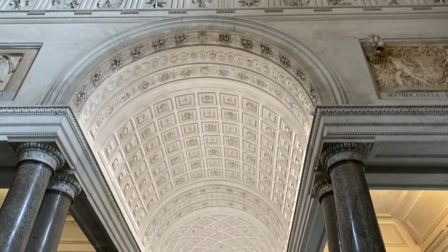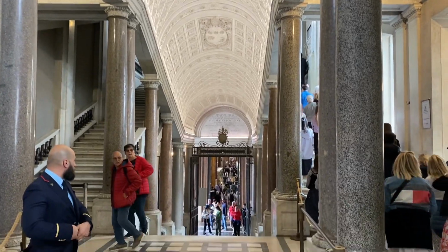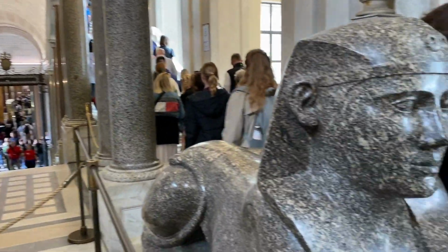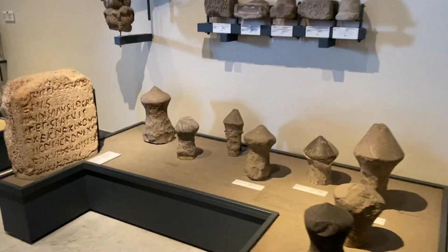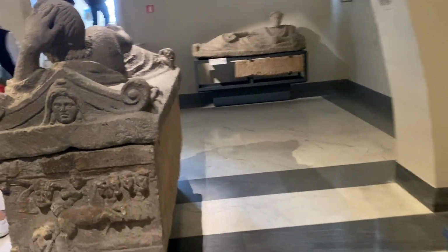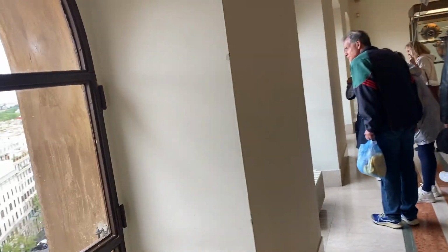Oh no, I paused a little too long to look at this and I lost the group. You need to stick with your group because not everyone goes through the same museum. The guards frequently block off sections and divide the crowd down other halls. I managed to squeeze by the guards and I hope my group went this way. What a relief, I found the group again. Woo!